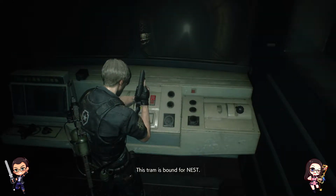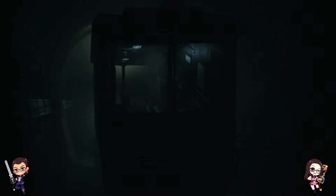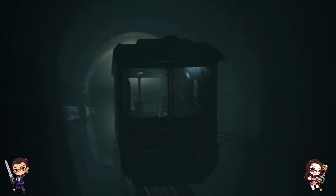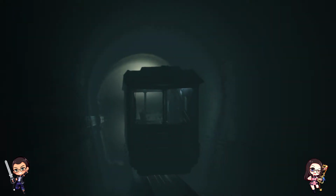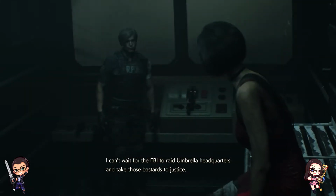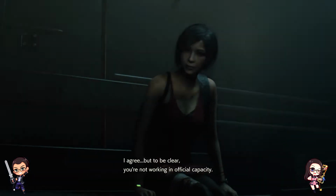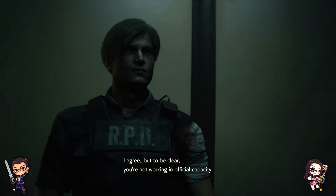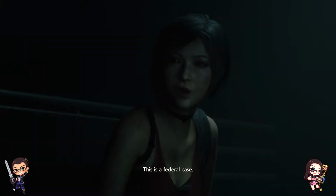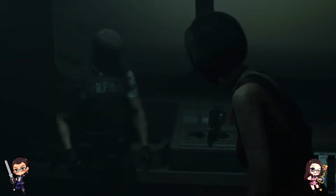This tram is bound for Nest. Do not exit until the final destination. You know what I was thinking? I can't wait for the FBI to raid Umbrella headquarters and take those bastards to justice. I agree, but to be clear, you're not working in official capacity. This is a federal case. Once we get the G-Virus, I'm back on my own.